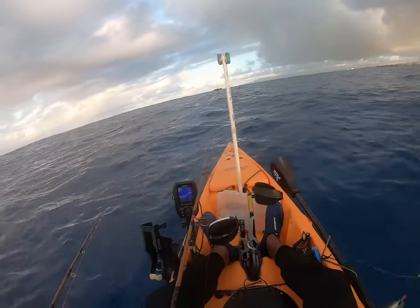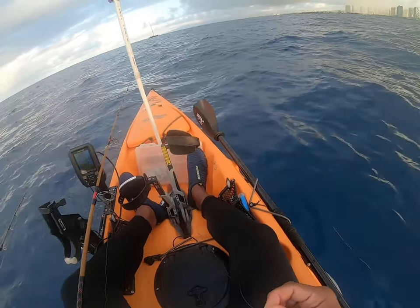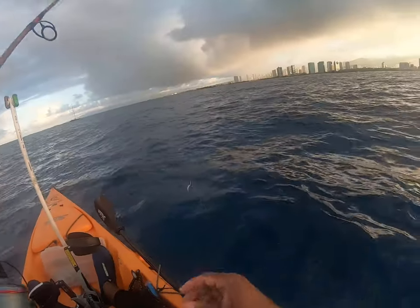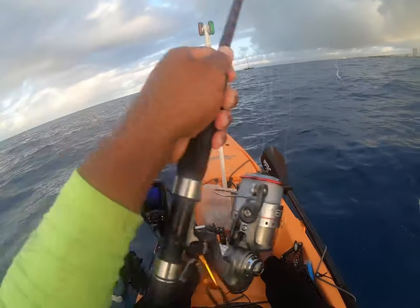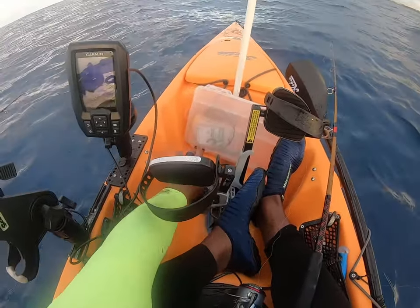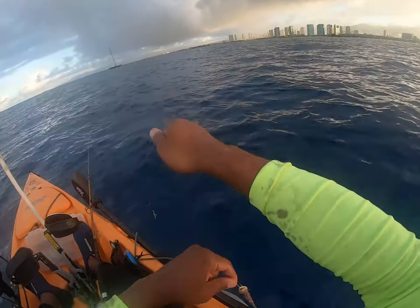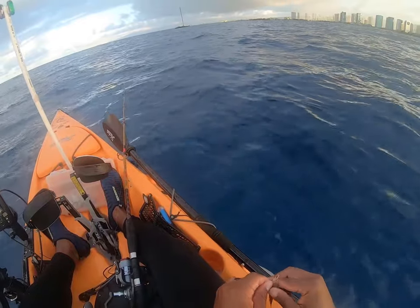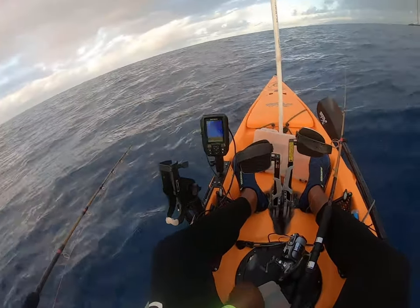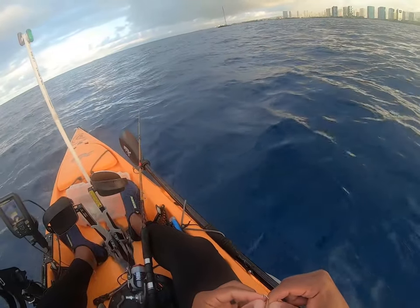All right, so I thought these were aha. They're baby barracuda again. Baby barracudas. What else I got? No, lizard fish. Bet you these will go down so easy. Never caught one of them before. They look just like aha on the finder.